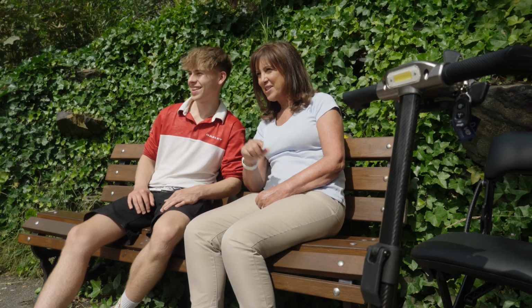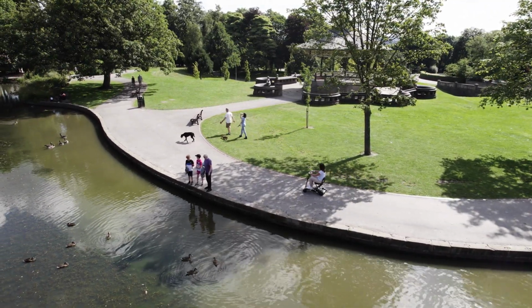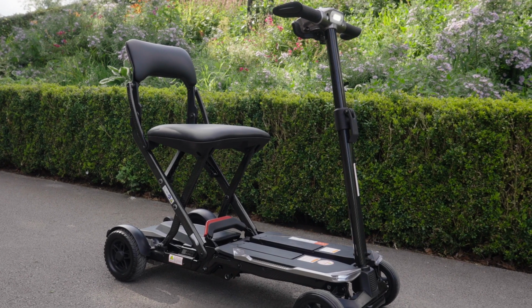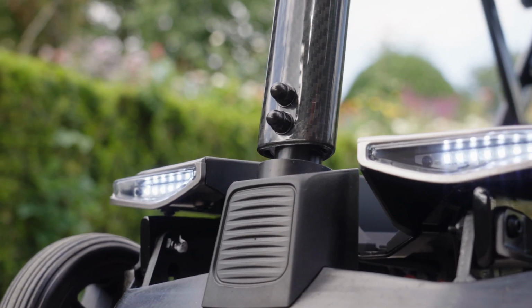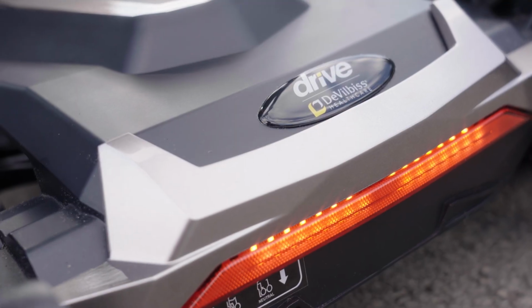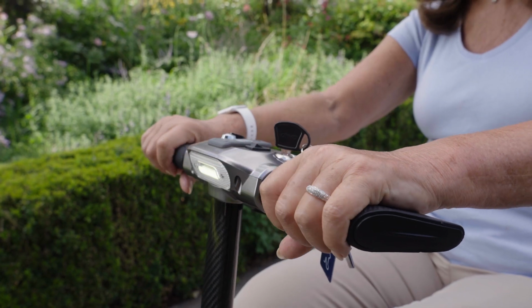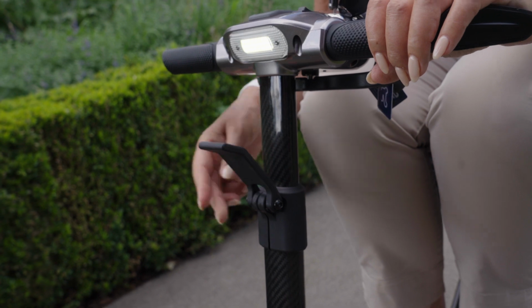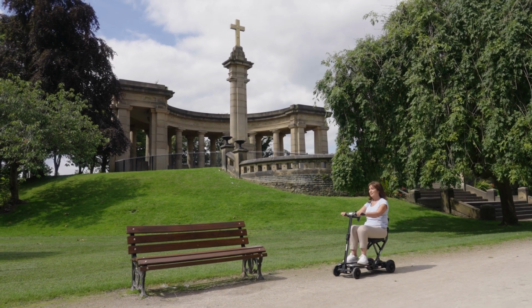The beauty of auto-folding scooters is that there's no need to assemble or disassemble. A simple touch of a button and you're away. The sleek, slimline carbon fibre frame, cutting-edge design complete with front, side and rear lights, delivers an impressive and attractive appearance. With paddle hand grips, a padded seat and padded backrest providing a comfortable ride, and the height-adjustable tiller ensures easy reach for driver comfort.